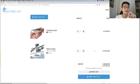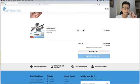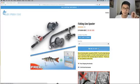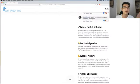One thing I would say is that I'm not sure the blue button is good enough or not. I would highly recommend this: we seldom see big winning stores using blue as the add to cart button. So I want you to also look at your competitor stores, all the fishing stores. See if they are also using the blue color as the add to cart. If yes, then you follow this one. Then let me look at your other products.